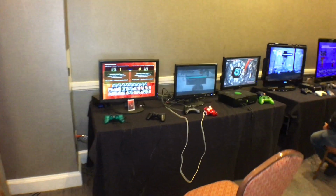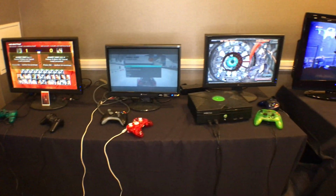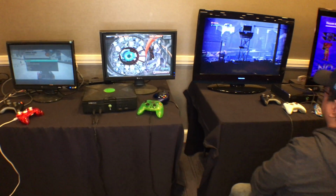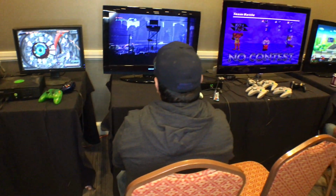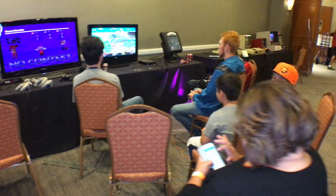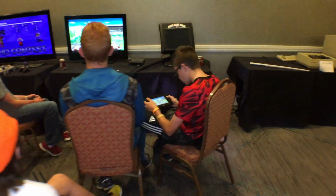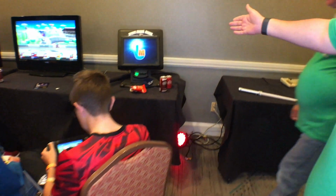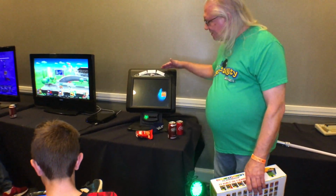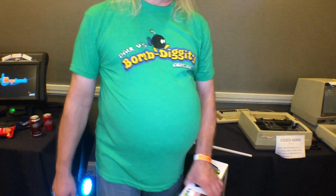And then over here we have a whole bunch of console games. So you see everything from PlayStation, Xbox, PS3, Nintendo 64. You got Mega Touch. You got all kinds of stuff. So me personally, I've been trying to sell my Mega Touch, but I haven't had any takers yet. So if anybody wants a Mega Touch, hit me up.